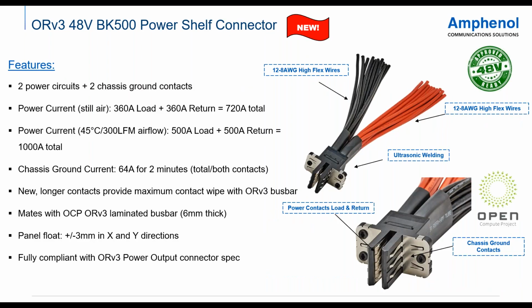Our 48 volt BK500 power shelf connector has 2 power circuits and then also 2 chassis ground contacts. Again, the ground contacts are meant to ground the chassis to the rack. The current ratings on this is 360 amps load and 360 amps return, 720 amps total, and that is in still air. And then it's rated for 500 amps load and return and 300 LFM airflow for 1,000 amps total.